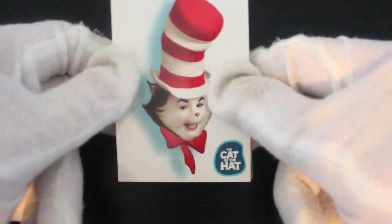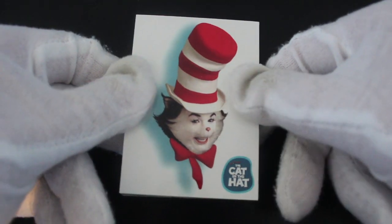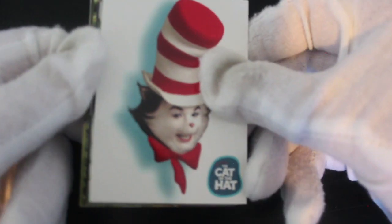If you've not seen the movie, check it out, maybe. I don't know. Don't think it were as popular as The Grinch with Jim Carrey, but it probably still had its moments, didn't it? Oh, look, there's Mike Myers straight away as the cat. Look at that. What a makeup job that'll have been.